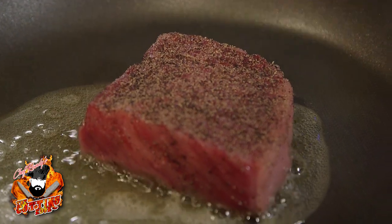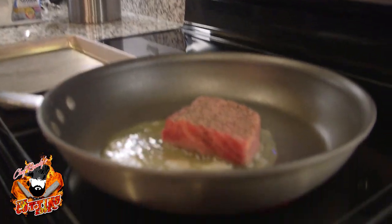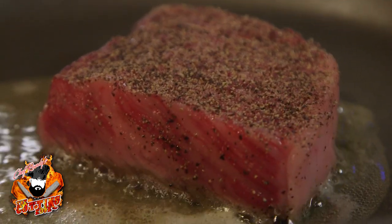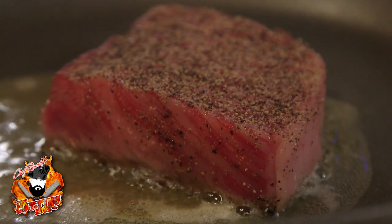You just want to get a nice coating on there, nice and brown, not trying to char the outside, not trying to do anything like that. I have this on 8 on my stovetop. Every stovetop is different. If you're cooking with fire, medium to high heat is what I usually cook with, but not everybody has that either. So we're trying to make it all comfortable, see what you do inside your house.